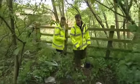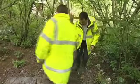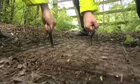My name is Ian Guymer. I'm Professor of Civil Engineering in the School of Engineering at the University of Warwick. We're off the side of the M5 motorway, and this is one of the sites that we've been using to look at the impact of highway drainage on receiving water ecology.